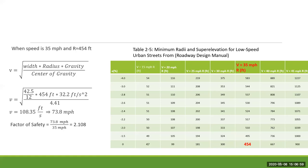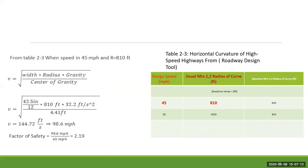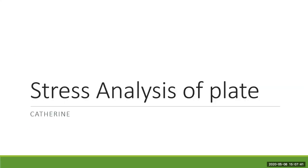And here is another one with the same thing, but with a velocity of 35 miles per hour inside the city. And we got a factor of safety of 2.1. And here, this table is a bit different because this is actually from the speed highways. The design speed is around 45 and the radius is around 810. After applying the equation, we got a factor of safety of 2.1. Next slide. And here, Catherine will go over the stress analysis of a blade.